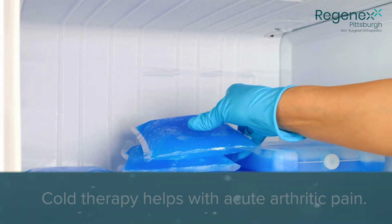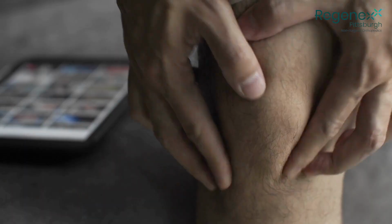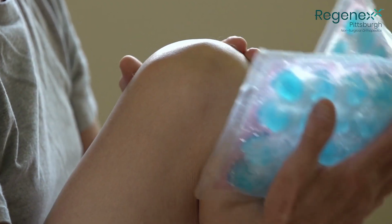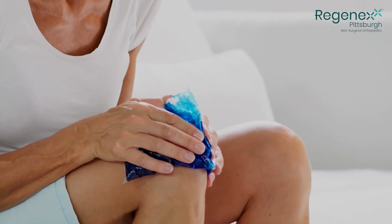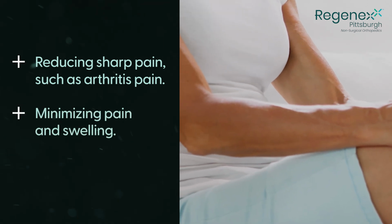Cold therapy can be used for arthritic pain that's more acute. If you're very active one day and you have a lot of pain, maybe later in the evening or before you go to bed at night, ice can be significantly helpful for reducing those sharp pains that come with that arthritis and with that pain and swelling.